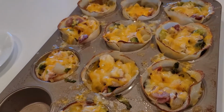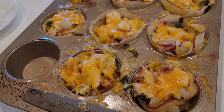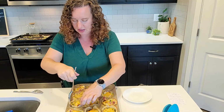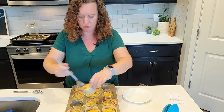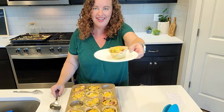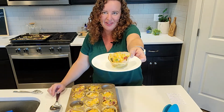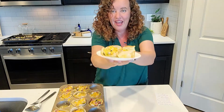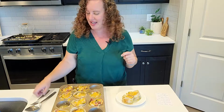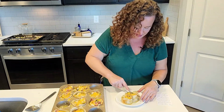Here they are out of the oven. Let's give them a taste. All right, let's see if we can carefully get one of these out. Oh yeah, that slipped right out. Oh, it's so pretty. And then we'll give one a taste. All right, I went ahead and plated up 2 of them so we can give one a taste. I'm very excited.